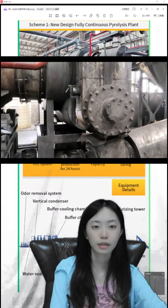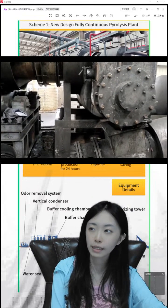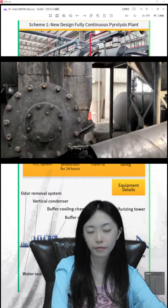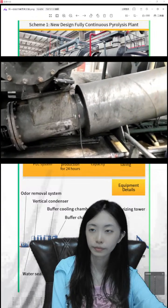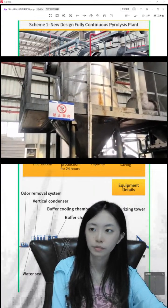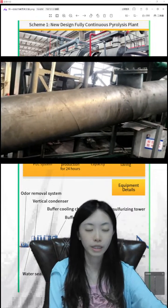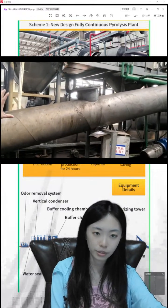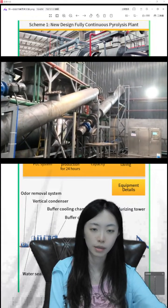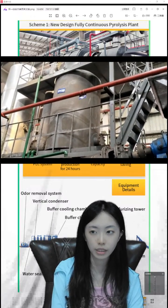Now this is the outlet and the discharging area. You can see it is working, it is rotating. The speed of it reaches 3 or 3.5 circles per minute. And this is the discharging range. Outside it is a water cover to cool down the temperature, because if we pack it at a high temperature, it will have some safety problems. So we cool down the carbon black to a normal temperature. Lower than 30 degrees is enough.